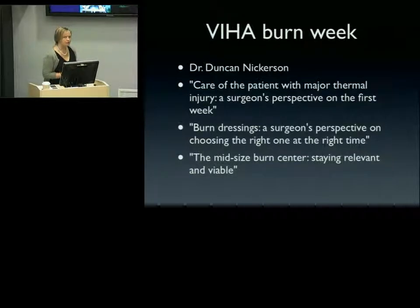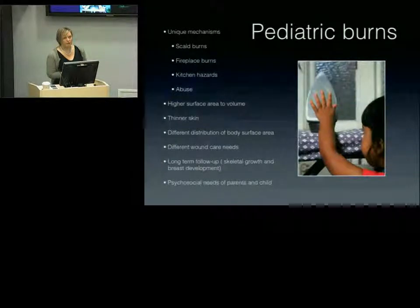So Dr. Taylor is going to be his local host, and the two of them are going to be spending a time chatting to those of you who are involved in providing care to our patients here. So if anybody sees Duncan, say hi.